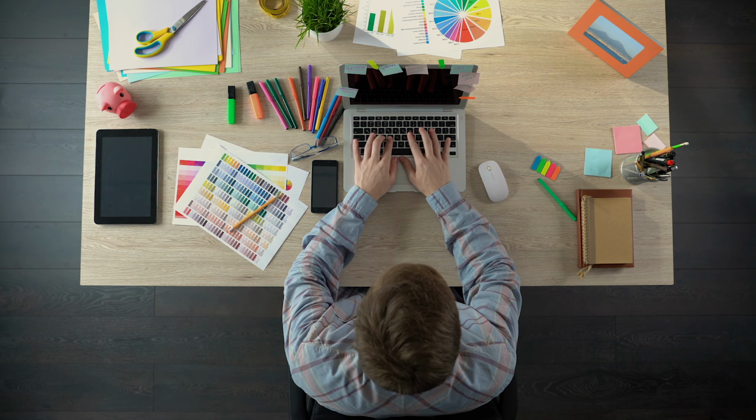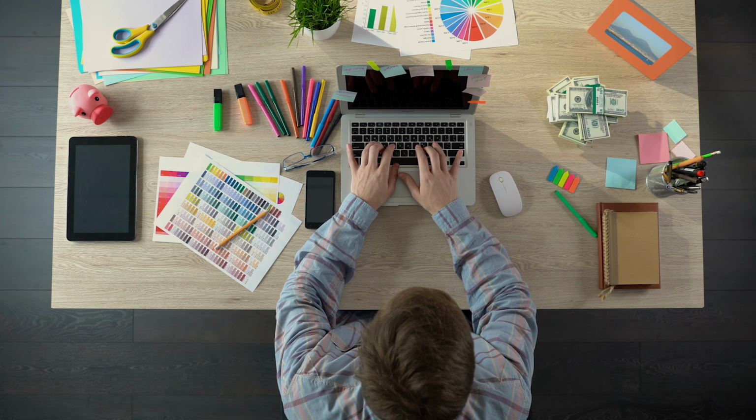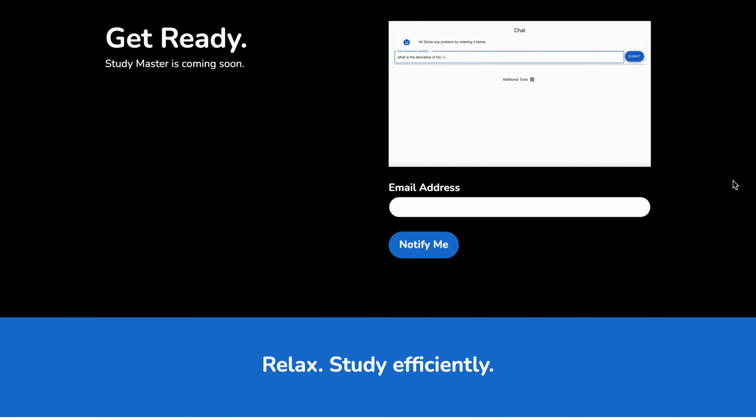To make money from this, you will need to advertise your business and website where you have the chatbot. You can then charge a monthly fee for users to use your chatbot as long as it covers the API costs. I'm currently doing this with my bot studymaster.ai, which you can visit on studymaster.ai/beta.